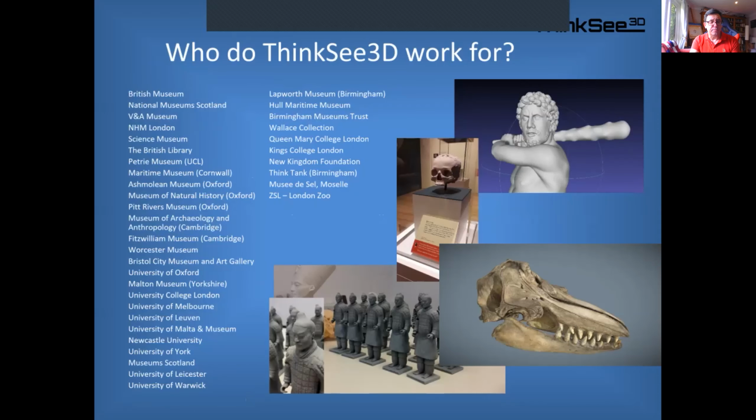We work for some seriously big museums: British Museum, National Museum of Scotland, of course, V&A, Natural History Museum in London, and museums all over the world. But we also work for universities a lot. So universities are very interested in all this area as well. So we do a lot of work with those.